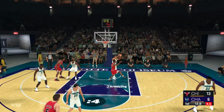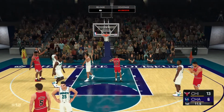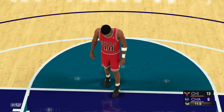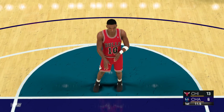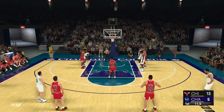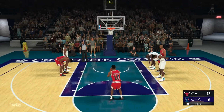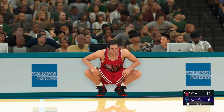Here's McRae. Here's Armstrong. And he got the whistle on the way up. So he'll be headed to the line for a pair. First personal foul. Second team foul. Shooting for Chicago, B.J. Armstrong. Going to the line, shooting 2. First one falls for him. The Bulls making a switch here.